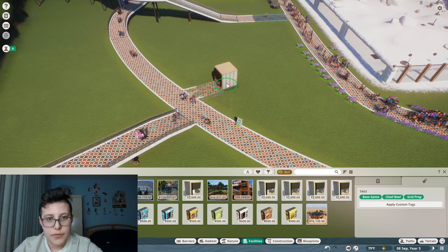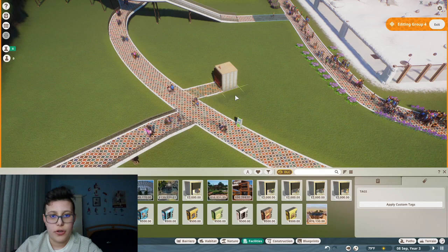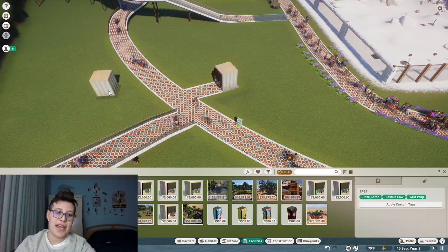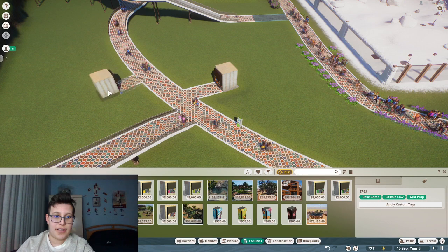Here, you want food? There's food. Exit. Oh, what else should we get? Drink stalls. Let's get Cosmic Cow milkshakes. We'll have milkshakes! Who doesn't love a milkshake? I know I do. I like it, I mean. I love milkshakes.